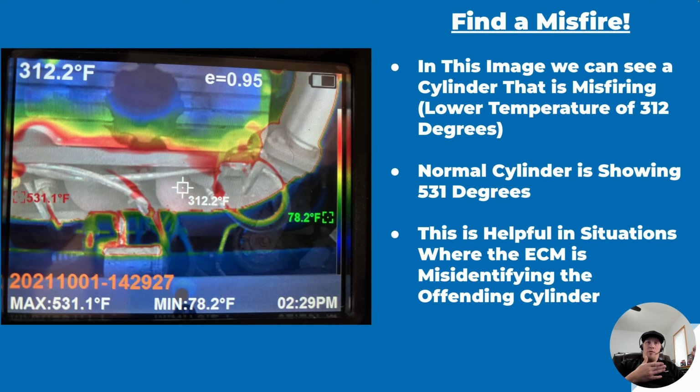Then, if you want to confirm which cylinder is misfiring, again, all we're looking for is a difference in temperature, right? In this particular situation, we have a V6. We can go across 3 cylinders, and if 2 of the cylinders are within 10, 15 degrees of each other, and we got one cylinder, which we do in this case, which is almost 200 degrees cooler, actually more than 200 degrees cooler, it's a safe bet that that's where our misfire is occurring, right? So even if the computer is unable to recognize which cylinder is misfiring, we can spot it because of the difference in temperature. So, just another thing you can use the thermal imager for.